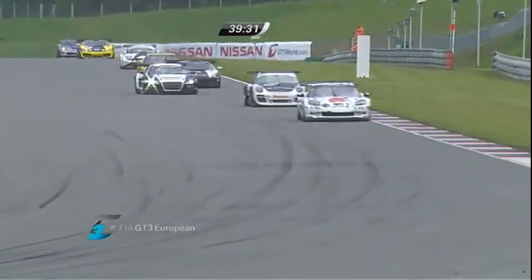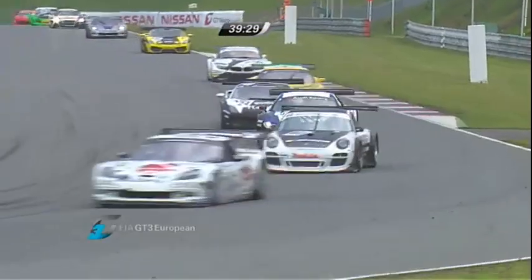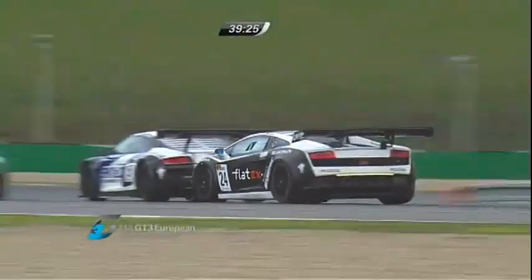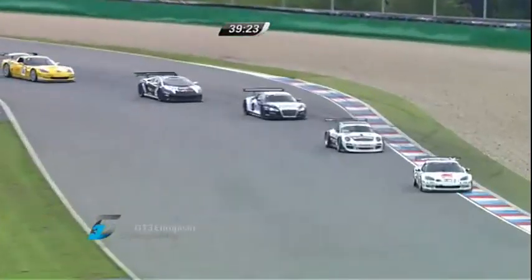You know, it's been stuck behind that BMW. Still, the Lamborghini ahead of the Corvette in the battle for 9th and 10th. There is that Lamborghini with Prince Albert on board.